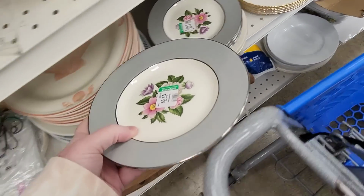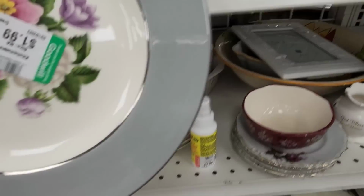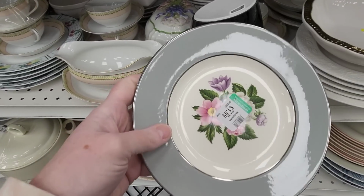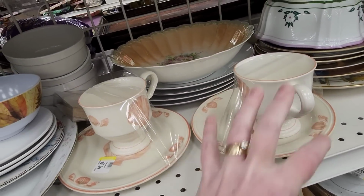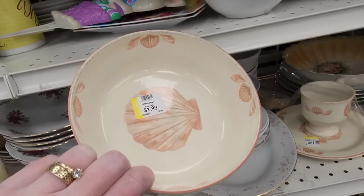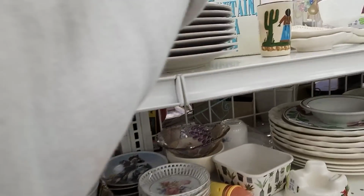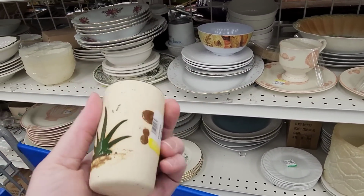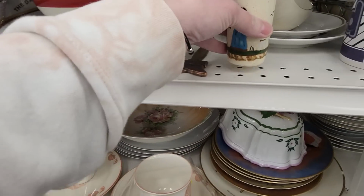These plates here, they have them up there too. Right there. It's Cavalier, Homer Laughlin. What's this? Oh, Sango. Because they have these seashells and they have a bowl. It's like a cereal bowl. It matches that. Let's see what this says here. Is it a toothpick holder? Or a little glass. It might be a little shot glass, for $1.99. It's kind of cute.